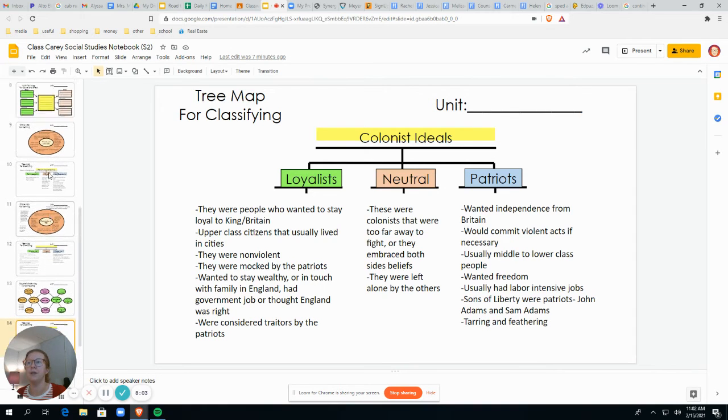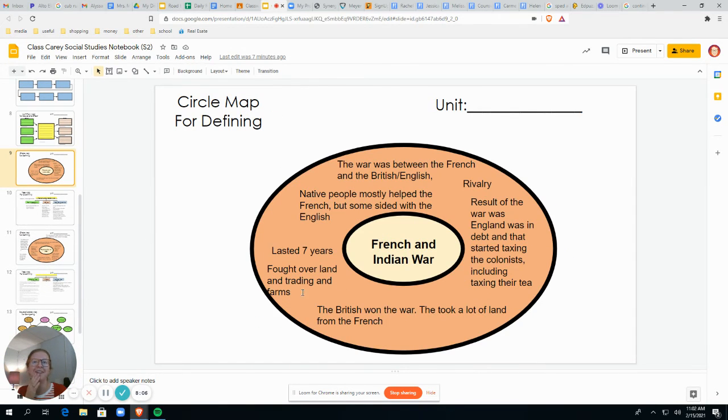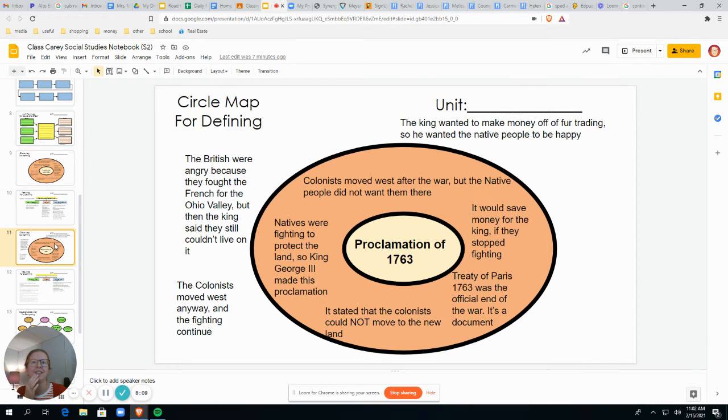I'm realizing I forgot to mention the treaty. So let me see. The Proclamation of 1763, I forgot to talk about the Treaty of Paris. So the Treaty of Paris in 1763, remember, that was the official end of the war. It's like a document that was signed that showed the French and Indian War is over. We both agreed we're signing the Treaty of Paris to show that the French and Indian War is over. And it's important to note that when that was signed, it was signed by Benjamin Franklin. So I think we mentioned that, but it didn't make it to our slide.